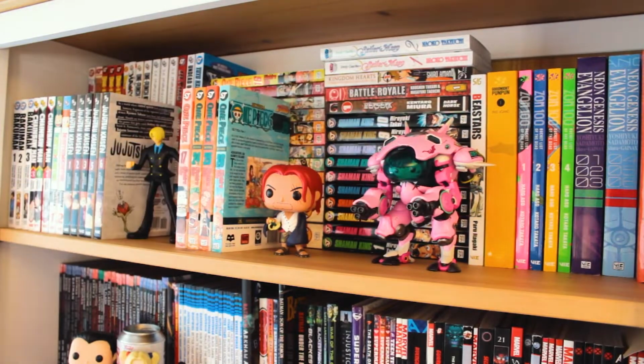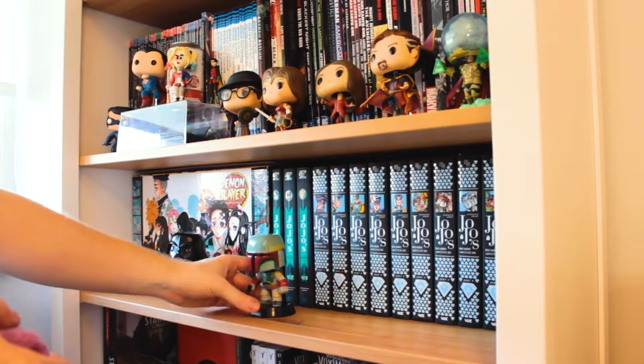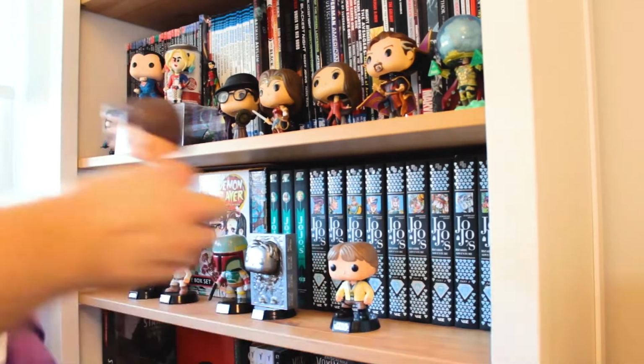So after all that, I decided to leave the Japanese manga for now, and I'm just putting the final touches on, putting some pop vinyls back on the shelves. I leave my Star Wars ones there just because I want to keep them out on display and I don't have anywhere else to put them.